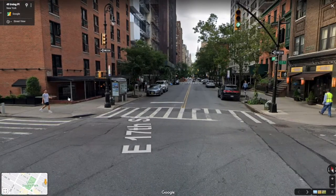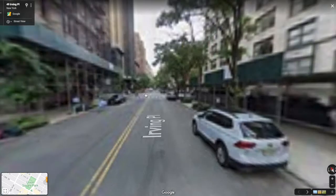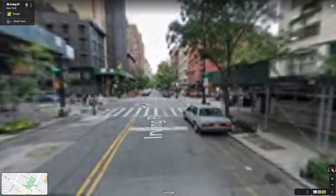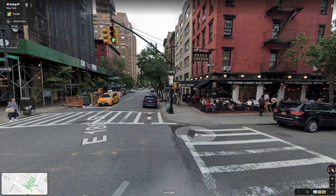And now we're going to turn around and head back north. So we're walking north now on Irving Place. Come up here to the corner. On the corner here is Pete's Tavern, and you can see it's called the Tavern O. Henry Made Famous. It's one of the oldest restaurants in New York, established 1864.